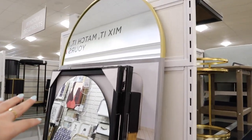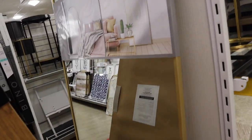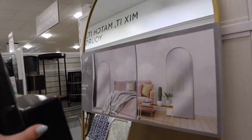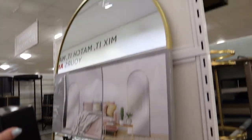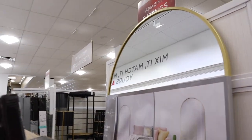Oh my gosh, this arched mirror is so nice. When I tell you I love this, I love this. It kind of looks like, not really, but like a less expensive version of the Arhaus ones. Arhaus, I don't exactly know how you say it, but they're big and arched like this. I absolutely love the shape of this one. I was thinking about selling the one that I have right now, the big stand-up mirror, and getting something different. So this could be a contender for sure.